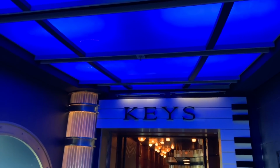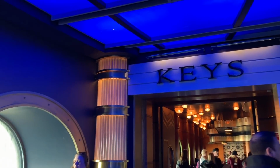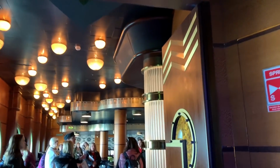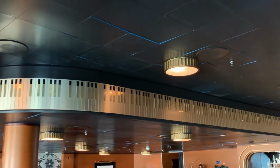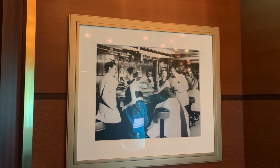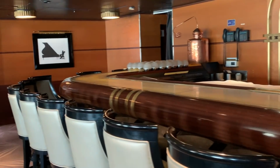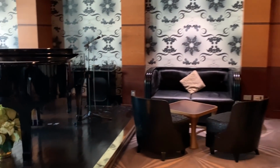And then Keys was kind of a piano bar, but it's not the singing piano bar where everybody sits around a big piano and sings along. It's a beautifully done room, and you can see a lot of the details of the room just kind of look like piano keys. And beautiful bar, really nice layout. They had some old-fashioned pictures on the wall. It just felt really kind of old Hollywood style to me, and a really nice place to get away and just relax. And maybe if you wanted to just get away from the kids for a little bit, it's a really nice place to go.